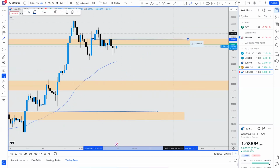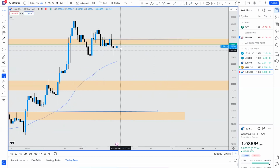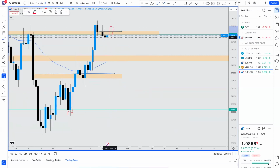What I would want if I was looking for buys, I would maybe want price to close above these bodies right here. Price to potentially engulf above. I would want price to come above, retest this area, and then I can look for buys. On the daily time frame, what would that look like? It would look like a nice engulfing candle.